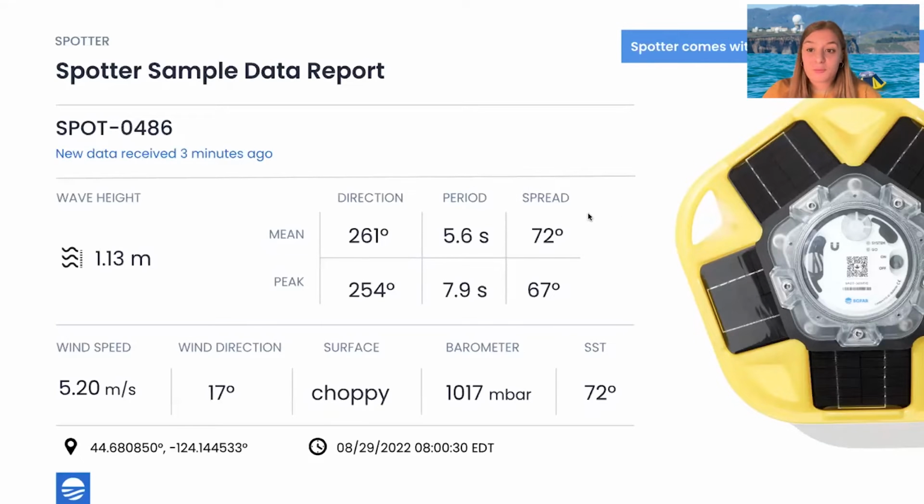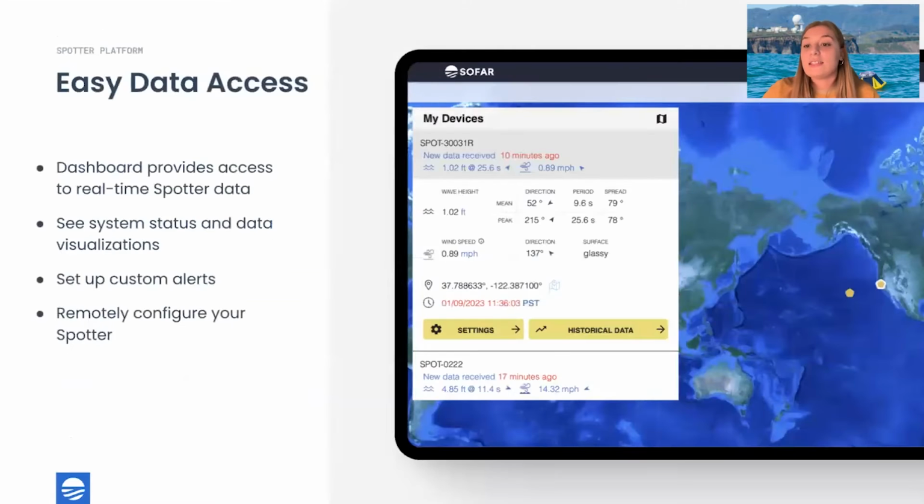So this is just a quick snapshot from our dashboard. It gives you a quick snapshot of the most recent data update. So you can see all that data here. It also comes with a GPS location and a timestamp as well. So this is what our dashboard looks like online. You can see all your Spotters all in one place, because obviously Luode are working with not just one, but multiple. So you can see them all in one space, really quickly and really easy to use.